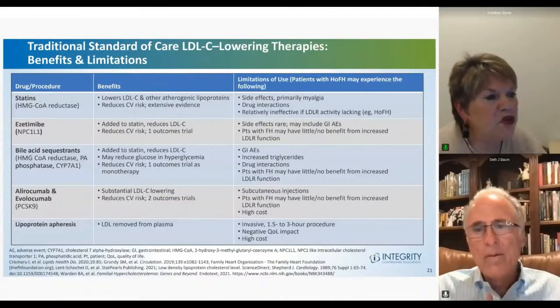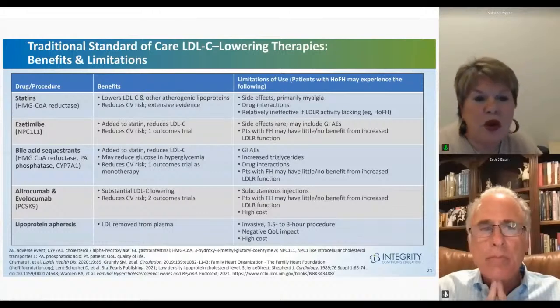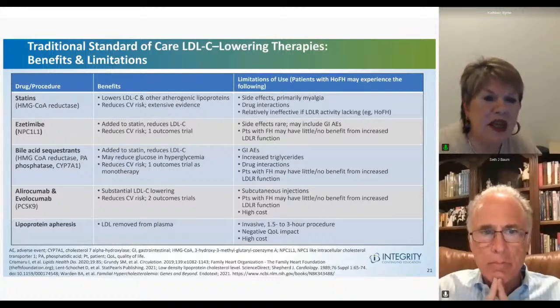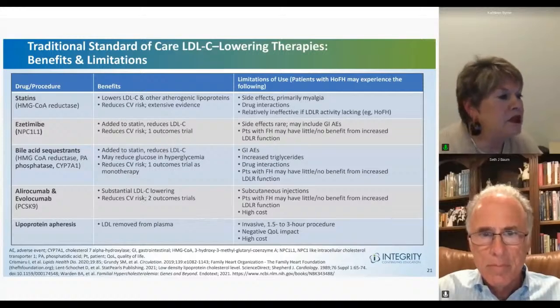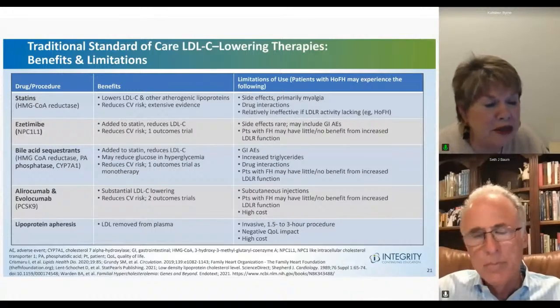So let's look at some of these traditional standards of care that we have, the benefits and the limitations. We've talked about the fact that statins are the mainstay of therapy. We have extensive evidence that statins reduce cardiovascular risk. We want to use a high-intensity statin, or the highest dose that the patient can tolerate. It's going to not only lower LDL, but other atherogenic lipoproteins. So this is an HMG-CoA reductase inhibitor. What are some of the side effects? Well, the higher the dose, the more side effects you may anticipate seeing.